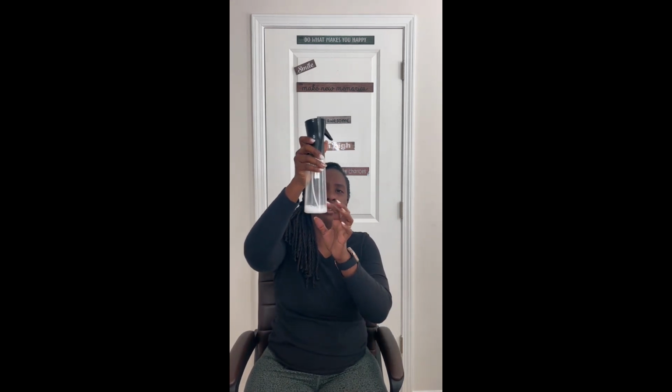My bad. I forgot to tell y'all this. After I use my oil, I'll take this. Now in this bottle, it's the As I Am Jamaican Black Castor Oil Water. As you can see, I'm almost out. But I just went and purchased a mist bottle from a local beauty supply store, and I poured the JBCO As I Am in here. I'll make sure I post a picture somewhere in this video as well.